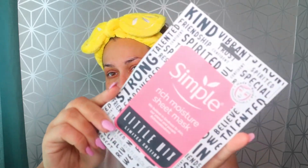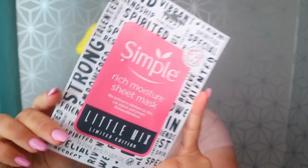I'm going to go through some masks that I usually use. They are my absolute favorite because some masks really do not agree with my skin and they can often irritate it, especially if it has too much perfume. I usually go with the Simple brand. I love Simple. This is the rich moisturizing sheet mask.